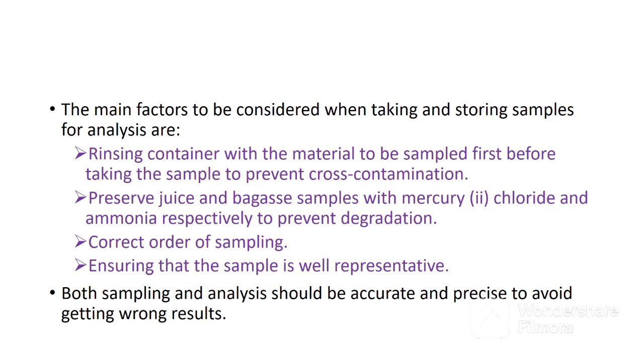The main factors to be considered when taking and storing samples for analysis are: number 1, rinsing container with the material to be sampled first before taking the sample to prevent cross-contamination. Number 2 is to preserve juice and bagasse samples with mercuric iodide or mercury chloride and ammonium respectively to prevent degradation. Number 3 is to use the correct order of sampling. If the laboratory has decided that you sample after 2 hours, you have to follow that order. And finally, ensuring that the sample is a well representative of the whole population. Both sampling and analysis should be accurate and precise to avoid getting wrong results.